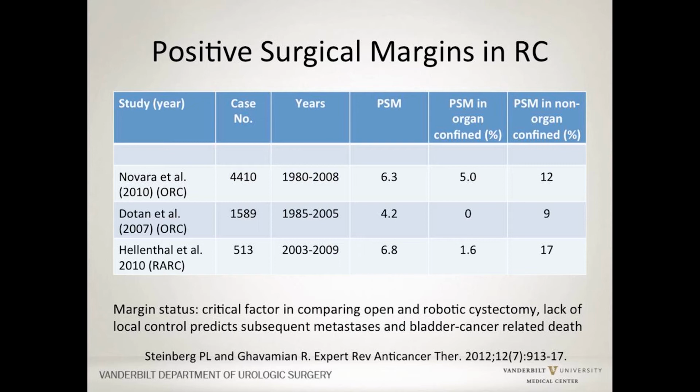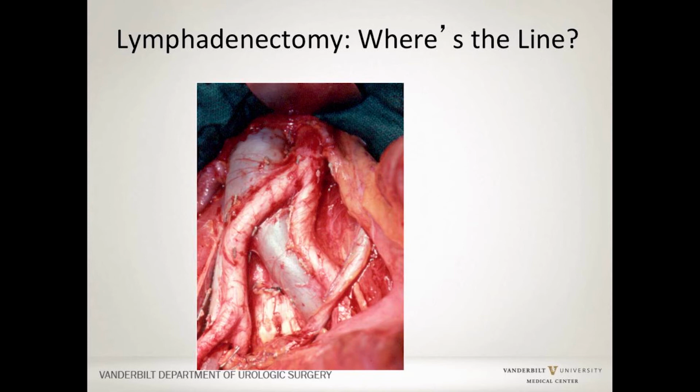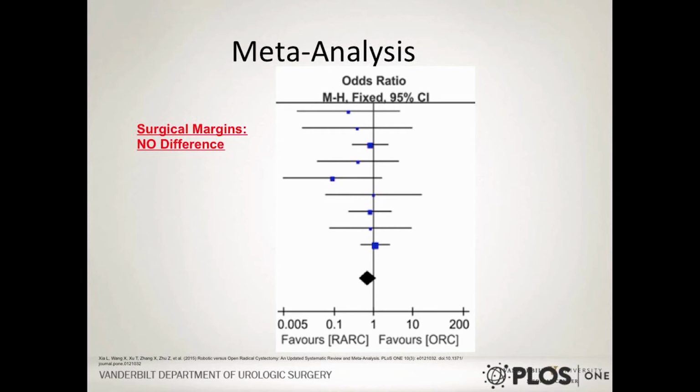So looking at the positive surgical margin rate, this is early data looking at organ-confined versus non-organ-confined disease. And again, you can see that right now there's not a lot of data comparing one versus the other in this review in terms of the ultimate outcomes. But if you look at the meta-analysis, and I'll go back, if you look at the meta-analysis of, again, more than 19 studies looking at the positive surgical margin rate, there actually was no statistical difference between the open versus robotic approach. Assuming that that would correlate to oncologic outcomes is a bit of a leap of faith.